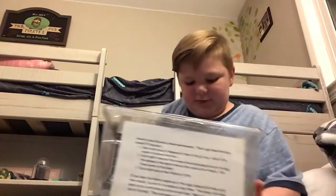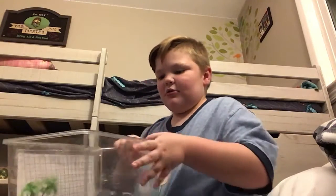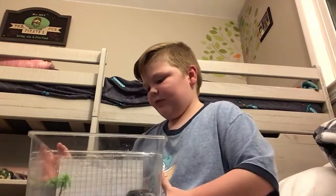So my hermit crab enclosure is nice. It has little metal wall. Here, I'll show you real quick. Oh, it's heavy. Gosh. I just don't want to spill the water. Please don't spill the water.